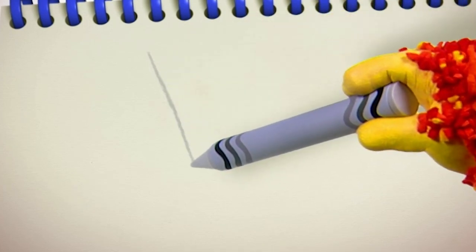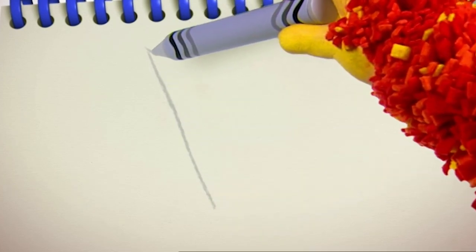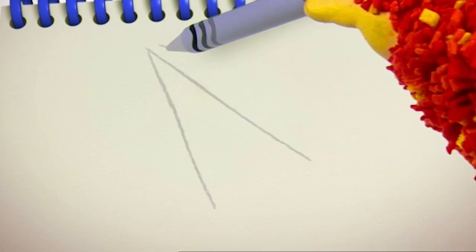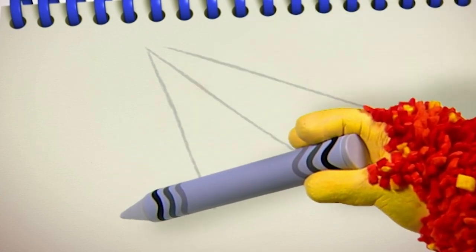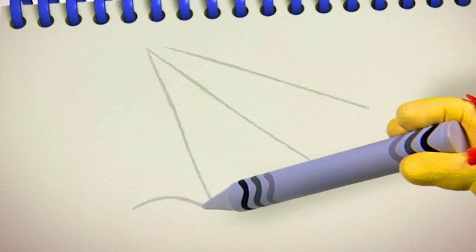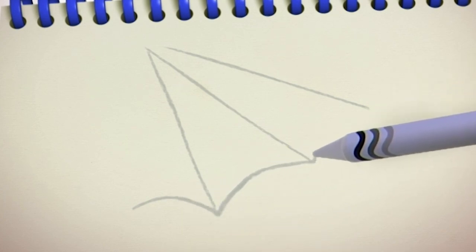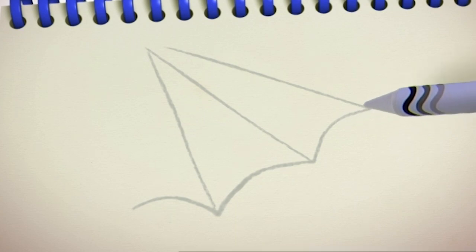Down. Down. Down. There. We can use some curved lines to join the straight lines together. Up, curve over and down. Keep going.